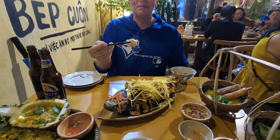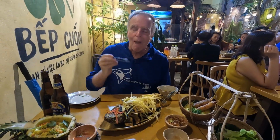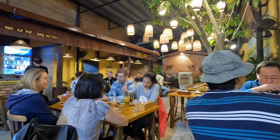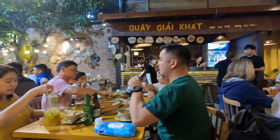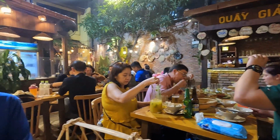The fried snakehead fish was tasty, especially with the mango. By the time we were leaving, the restaurant was full, and it's no surprise why. We really enjoyed our meal here and would definitely come back.